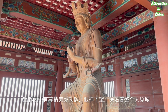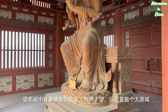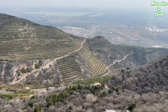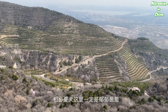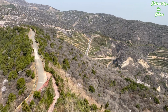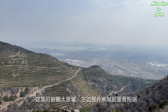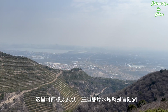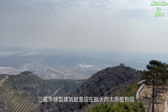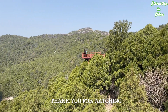I believe it's new, but it's nice wood carving. Maitreya, the future Buddha, is looking down on Taiyuan city, so protecting the people of Taiyuan. You could imagine how beautiful and lush this will be. The surrounding area will be in summer season. That's the city of Taiyuan. You see a big water. That's the Jinyang Lake. That building, three dome building is the botanical garden of Taiyuan.